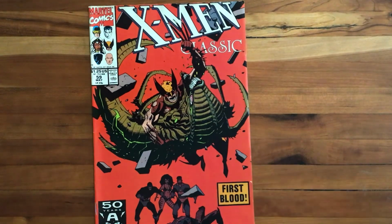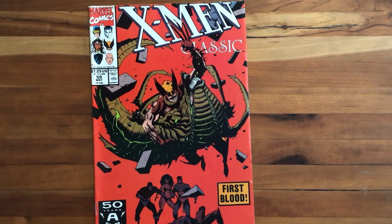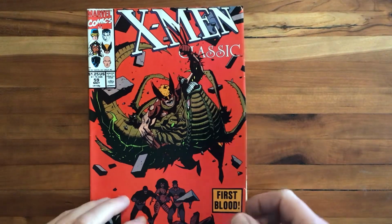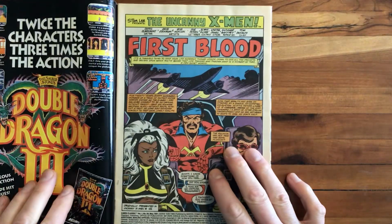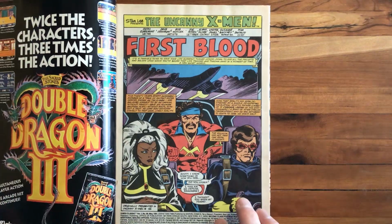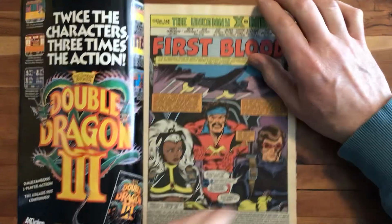Next up, Mike Mignola. He did so many great X-Men Classic covers. And this is one of my favorites. Number 59, First Blood is the tagline. Really great. And this one is originally presented in Uncanny X-Men 155.